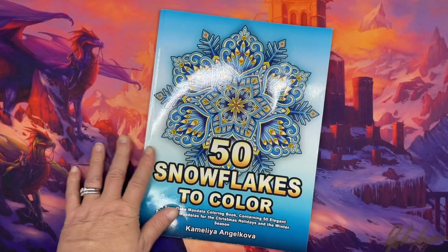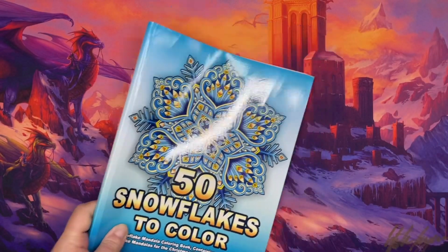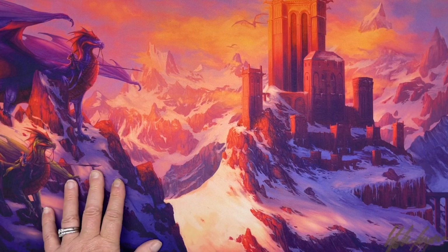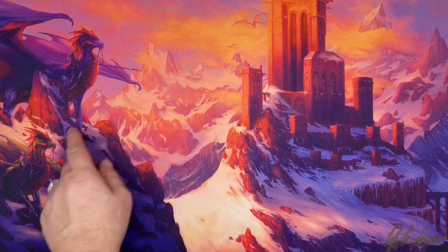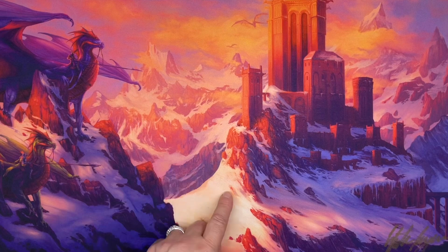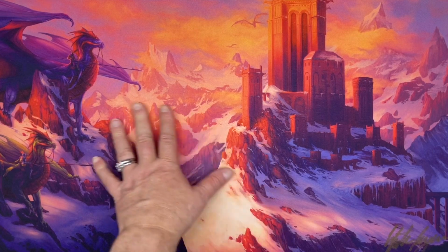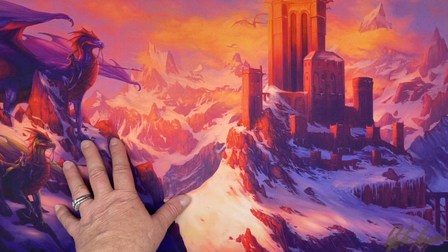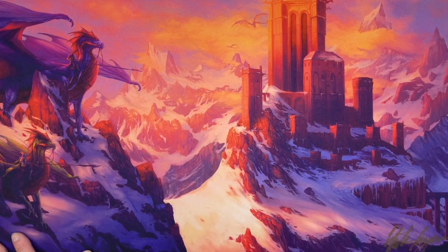He does beautiful dragons and castles. He told me this was his favorite. This was his 3 favorite things to draw: dragons, castles, and landscape. I was like, I love it. So you'll see this one from time to time.